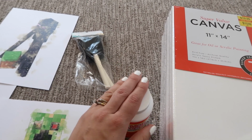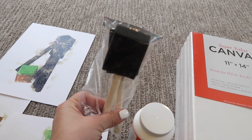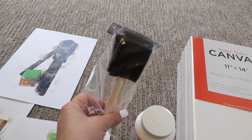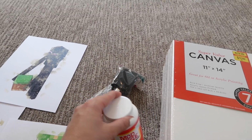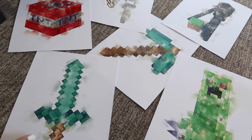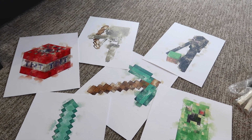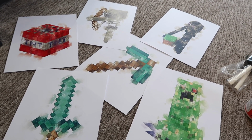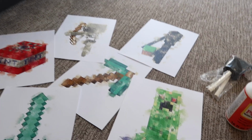So you need some Mod Podge, and then just some of these little foam brushes. I like to get the medium sizes, not too thick and not too skinny, so you can cover a lot of areas but also get into smaller spaces. And then last, you are just going to need some printouts. So these are just some that I ordered off of Etsy. They were really affordable. I'll link them down below in case your kids are into Minecraft as well. But I really liked this style. I thought it was really kind of neat and abstract.